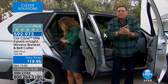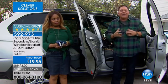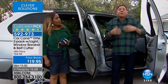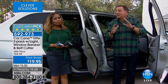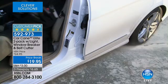So if you've got back pain, if you've got hip pain, if you've got knee pain, you need the car cane. If you know somebody that's had surgery or an expectant mother, we've seen how much trouble it can be to get in and out of a car. This is for them as well. I'm telling you, I wish I had it.